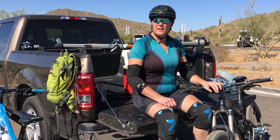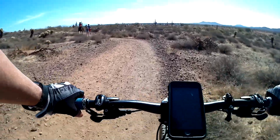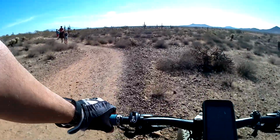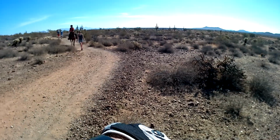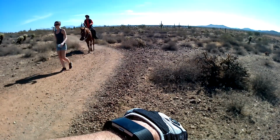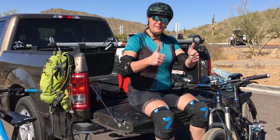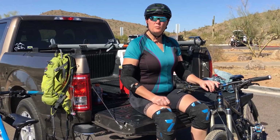Another interesting thing about riding out here is generally the trail etiquette is really good. People stop for the horses and generally stop for you if you're climbing. I think we ran into a lot of friendly people today. So I give this trail a huge thumbs up, and for anybody that's a blue-green rider.